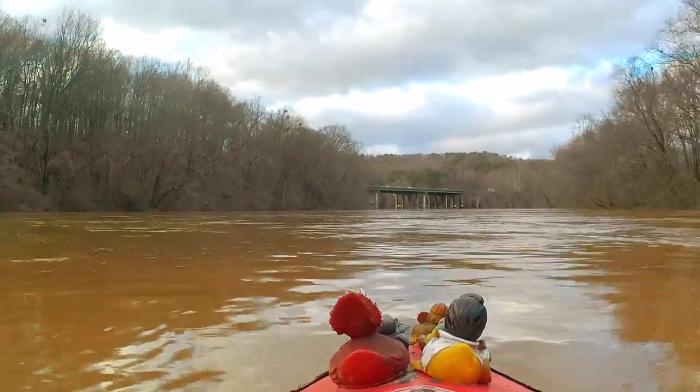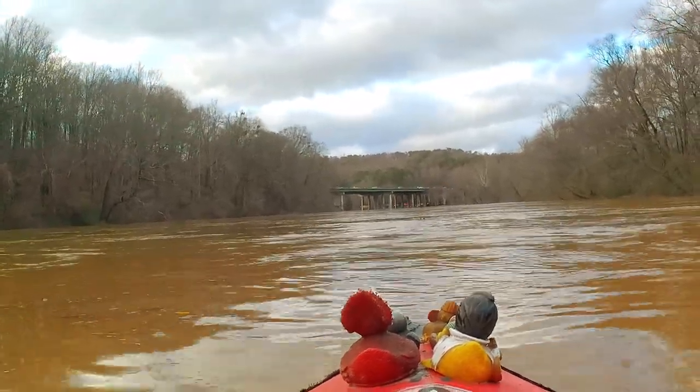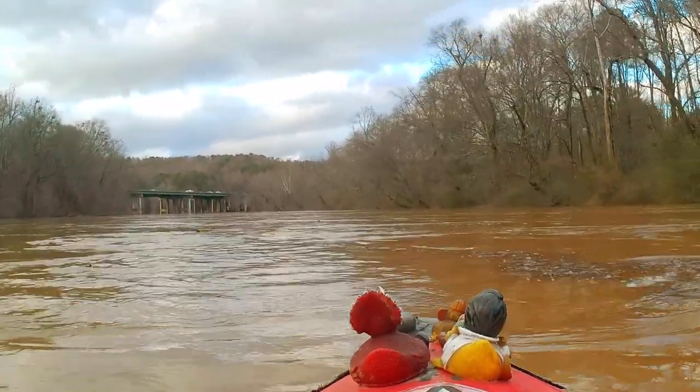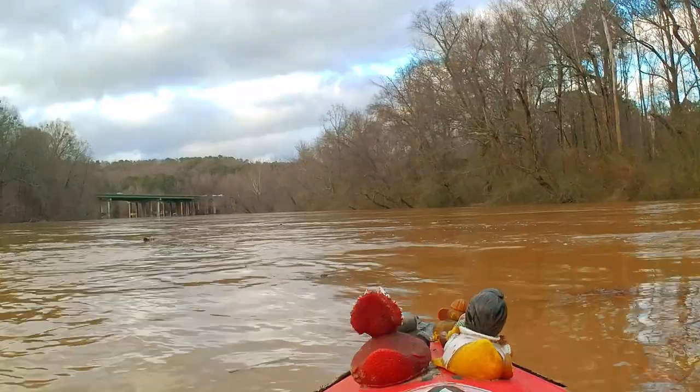So number one safety rule, if you're not very experienced at this: I know this river very well. I know where every tree is, every stump, that's all underwater right now. So I'm obviously staying away from all that.